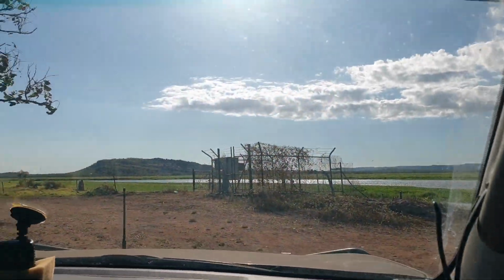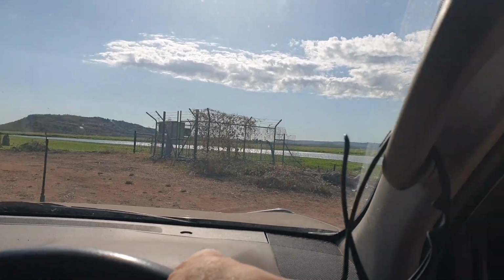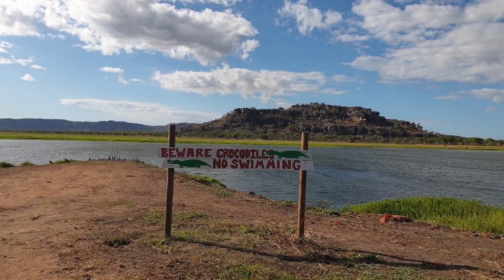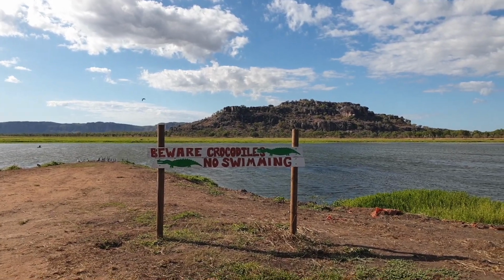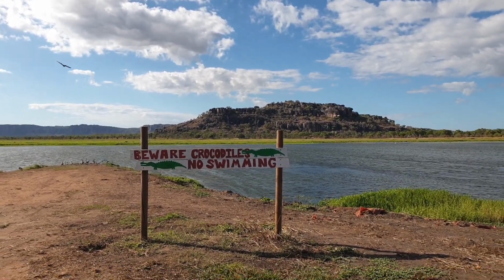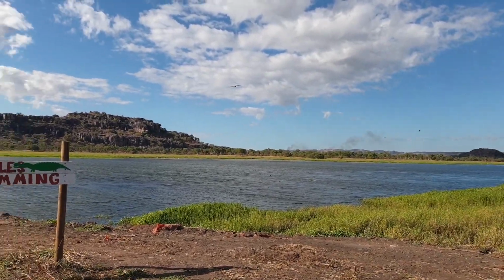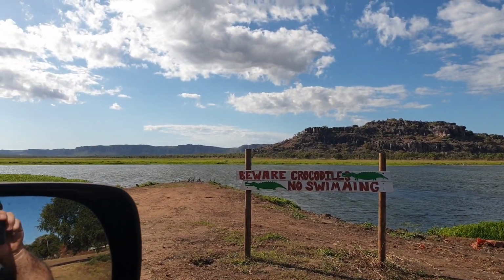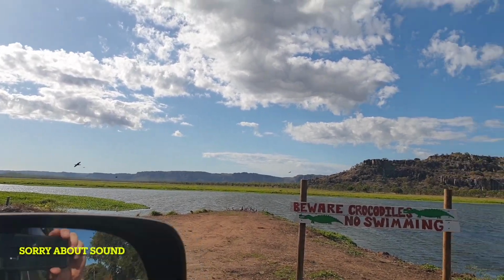Well, if there's one thing I've noticed about Gunbalanya is things are a lot less formal. Well, there's two things actually. One is the crocodile signs are a lot less formal, and it appears that the crocodiles are much greener up here. But yeah, no, that's not somewhere I'd swim anyway, but thanks for the warning. Beautiful little place. This is just on the back streets of town actually. You just come down one of the back streets and you got the little lake down the back here. It's just beautiful. Just sit out here and have a little lunch.